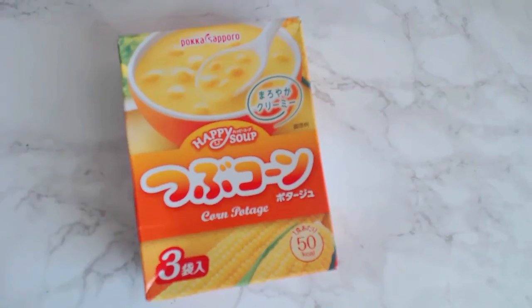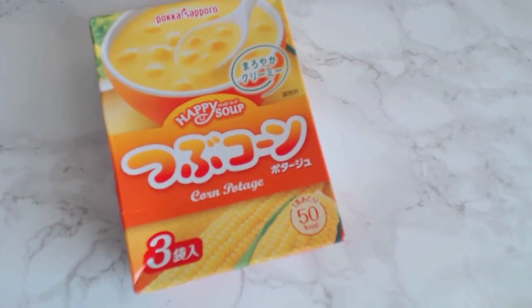The next few things I have in here, this is just corn pottage. I already talked about how much I love it. I think this was 50 cents to $1.